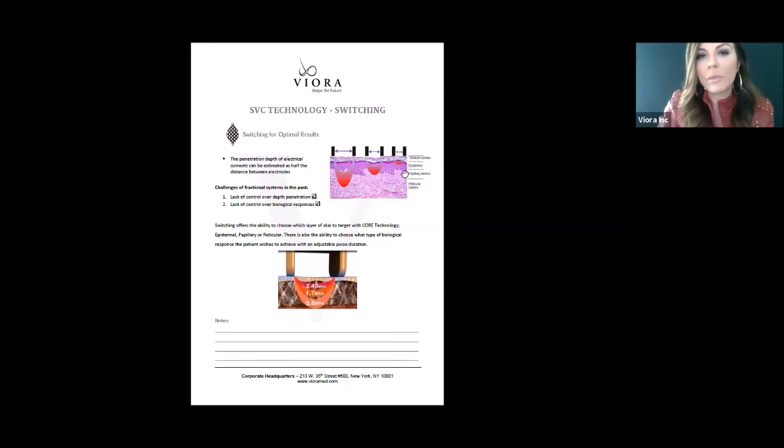So, switching. We did implement Core technology within the VFR. If you heard me speak on the VST or the V-Form, you heard me talk about Core technology, where we're able to deliver the energy at different depths of the tissue. It's about how the frequency of the wavelength of radio frequency is traveling. If you have a very long wavelength, you have a very low frequency. It's actually slower and it has time to get deeper into the tissue. When you have a shorter wavelength or a very high frequency, it's faster, so it stays more superficial because it's quicker. The frequency is how many times that wavelength peaks in a second.